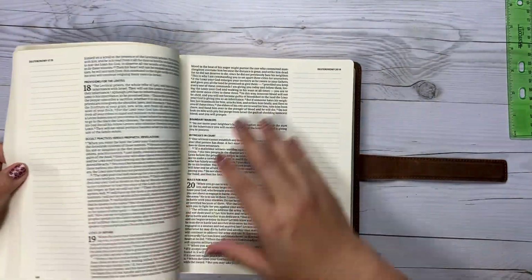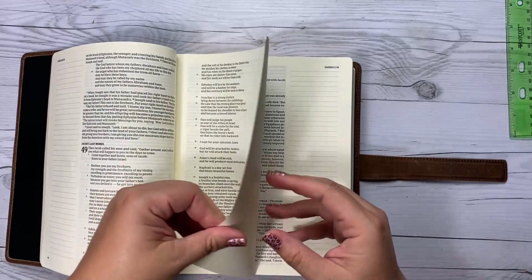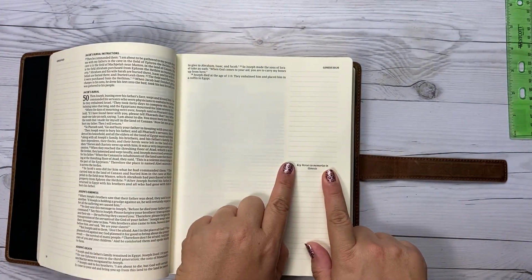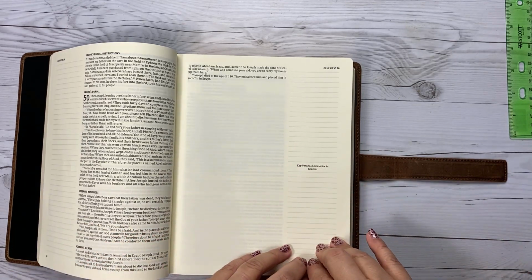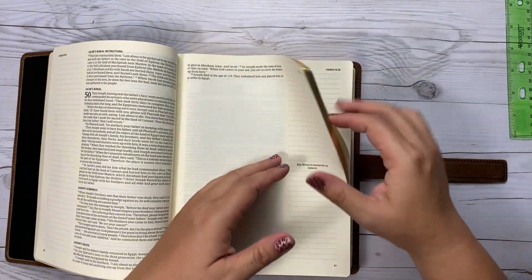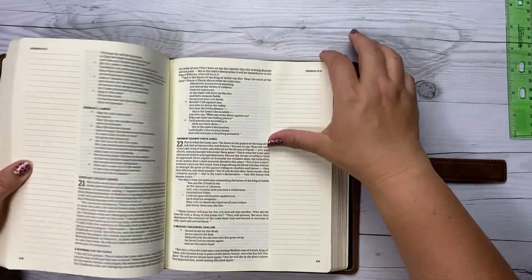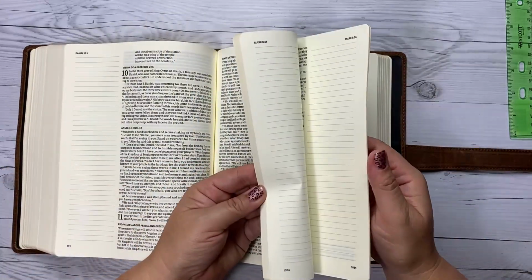So as we continue to go, I wanted to show you something that was really neat in this Bible here. As we go to the end of each of the books, you will see there's a space here to write key verses to memorize for each of the books. So verses that you want to memorize, you can start writing here. And as well, people, when they're looking at this later, can see the verses that you thought were important. As we continue to go on and we go past the Old Testament, let's look to the New Testament and see what we have there.